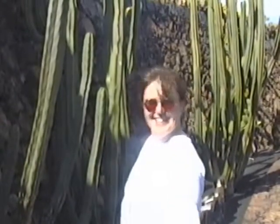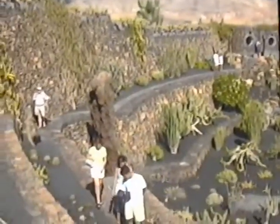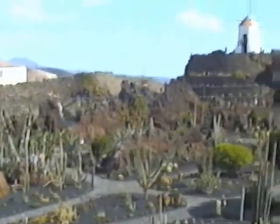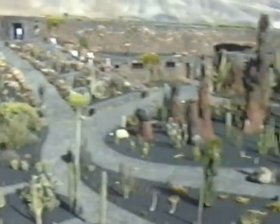Lost its prickles. Yeah, I know that feeling. It's called marriage, darling. You can see everything a bit better this time because the sun's shining behind me rather than in front of me. Women looking lovely. Lots of different cacti. Very good.